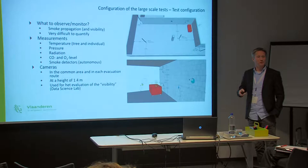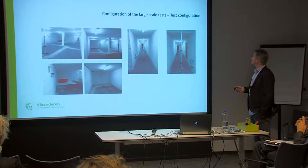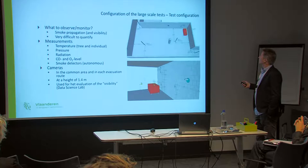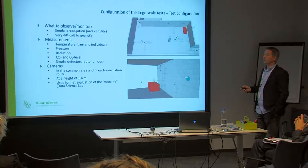We used cameras. Also, the cameras we used, I think we can see them. I will use this one. This one, a camera facing the fire source. This one is facing the common area. And we also used cameras in both evacuation routes. We put it at a height of 1.4 meter.